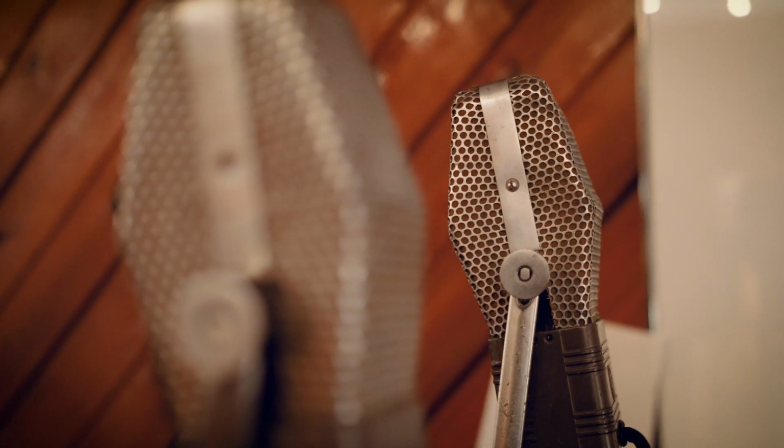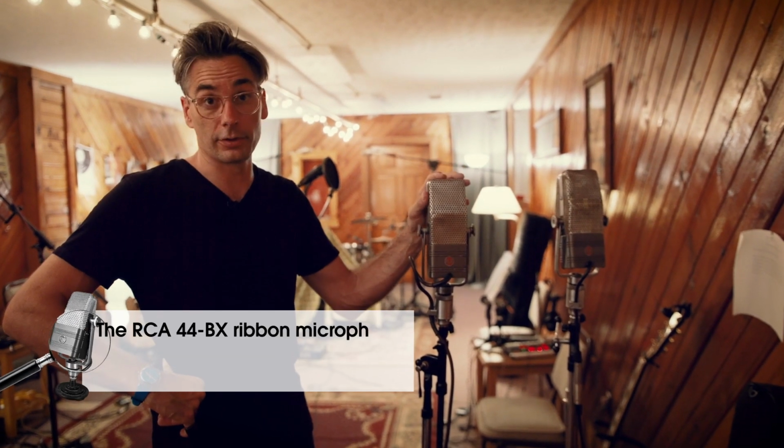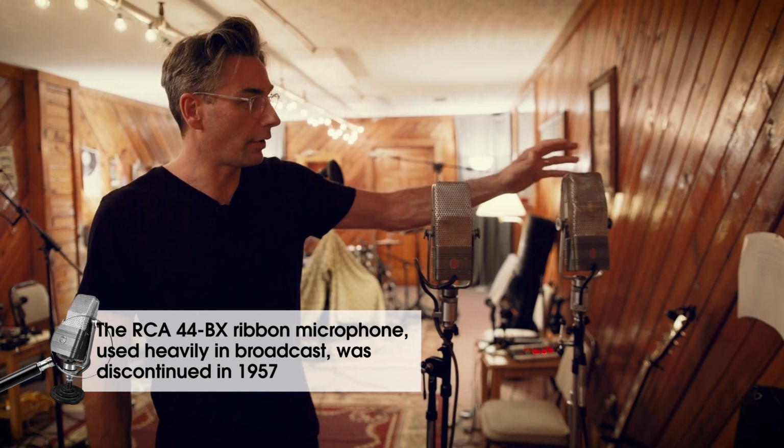Another rare find I have is not only one, but two RCA microphones. These are 44s. The reason they're rare finds is I just kind of learned about them today. I've had this one for several years. I believe I'm the third owner of it. I knew they were made a long time ago, right? Because they're vintage microphones. And I bought this one just a couple years ago on eBay.